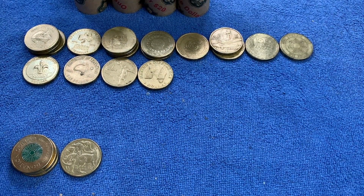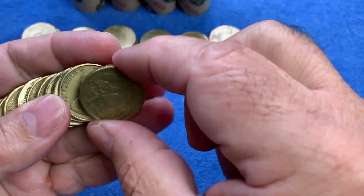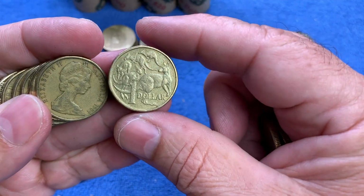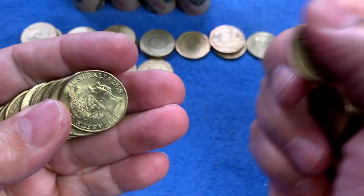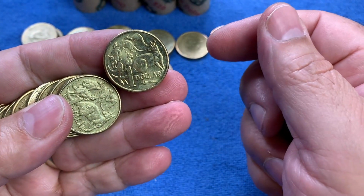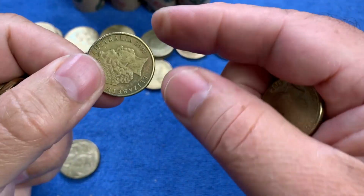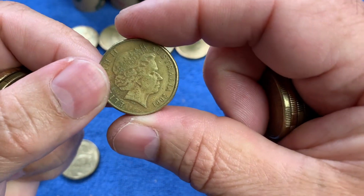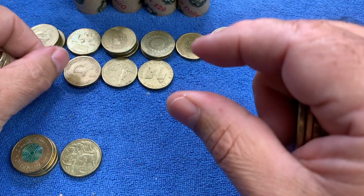The numbers there are 4.1 million. It's relatively common in the scheme of things, but I like to keep that one out myself. It's one of the coins that I pull out of circulation whenever I find one. There's a 2019, very shiny Mob of Roos. There's another 2001, and it could be Centenary of Federation or Australia's Volunteers, but it's a Centenary of Federation without the rotation error.